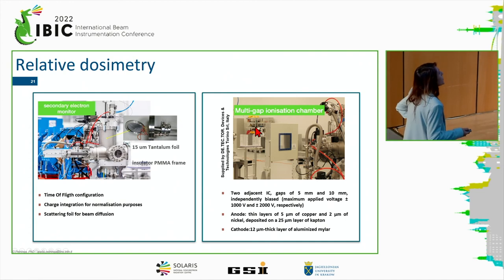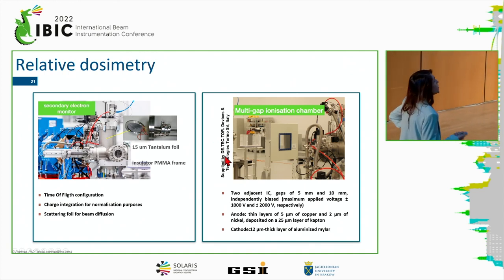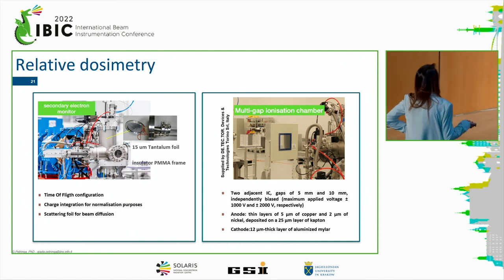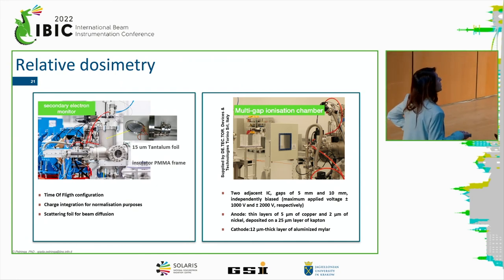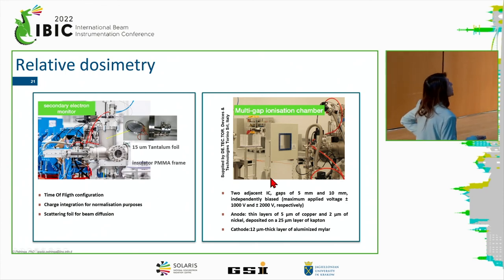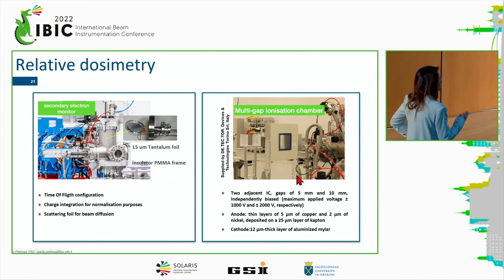Then we have the multi-gap ionization chamber. This was realized thanks to a collaboration with a company, a detector company. It's a multi-gap ionization chamber, which means that we have two different gaps with two different thicknesses, 5 millimeter and 10 millimeter, filled with air. So thanks to this configuration, it's possible to correct the recombination effect due to the high intensity beams and know the dose released in each shot.